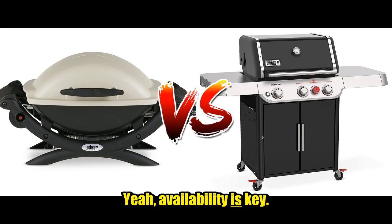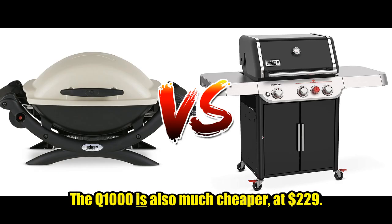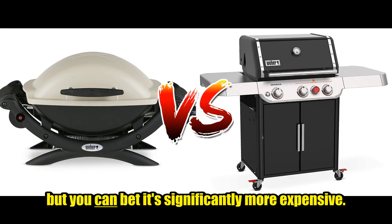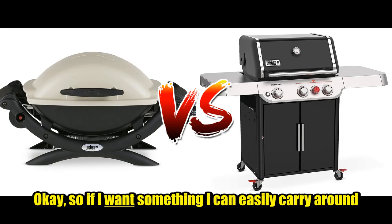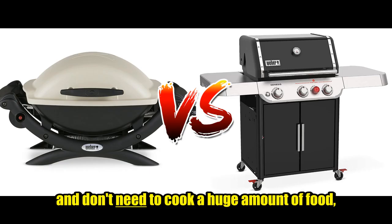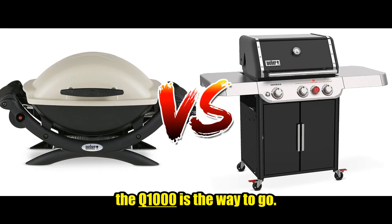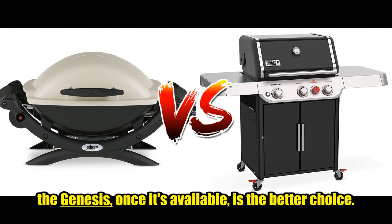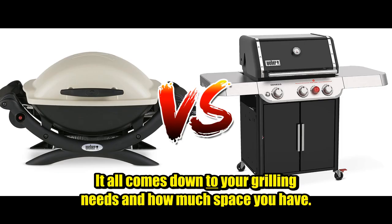Yeah, availability is key. The Q1000 is also much cheaper, at $229. The Genesis doesn't have a listed price due to unavailability, but you can bet it's significantly more expensive. Okay, so if I want something I can easily carry around and don't need to cook a huge amount of food, the Q1000 is the way to go. But if I'm planning on serious backyard grilling, the Genesis, once it's available, is the better choice. Pretty much. It all comes down to your grilling needs and how much space you have.